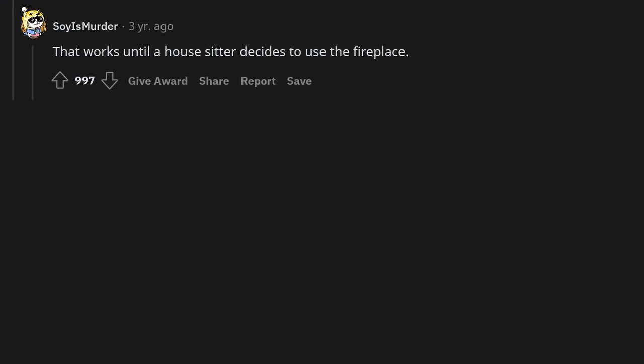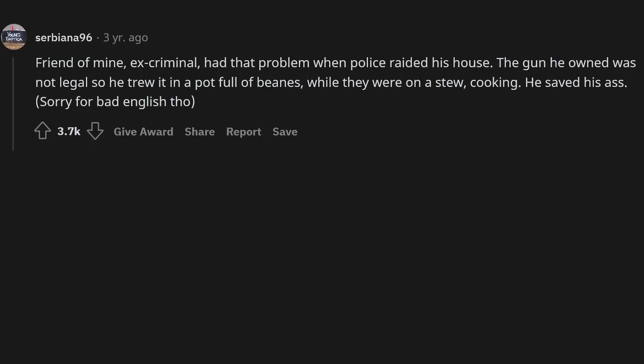That works until a house sitter decides to use the fireplace. Friend of mine, ex-criminal, had that problem when police raided his house. The gun he owned was not legal, so he threw it in a pot full of beans. While they were on a stew, cooking, he saved his ass. (Sorry for bad English though.)